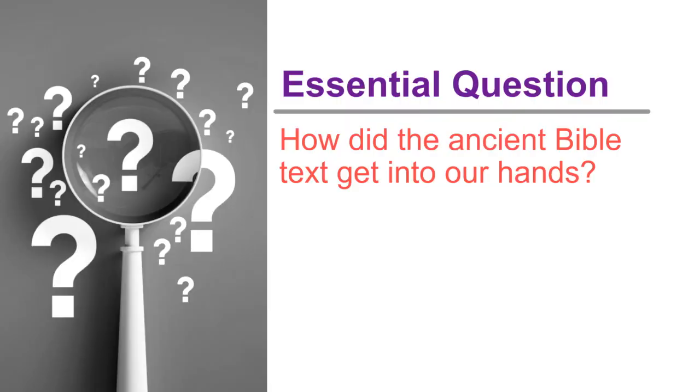You know, I've been thinking a lot about the essential questions that we've had. We've had a lot of them. It's almost like, wow, all these essential questions. But think about it. These are things that we actually do contemplate. And there are even questions that aren't in our book that are essential questions. And I came up with one for this section. How about this? How did the ancient Bible text get into our hands?